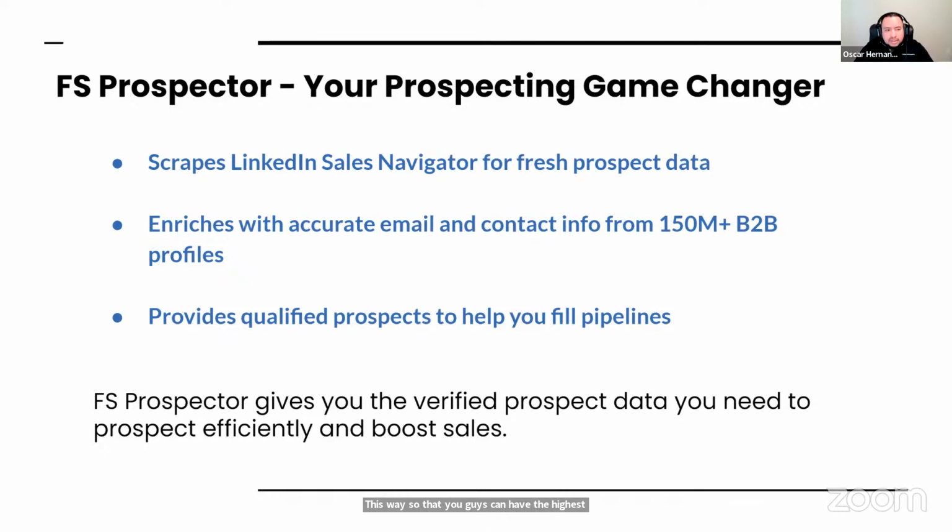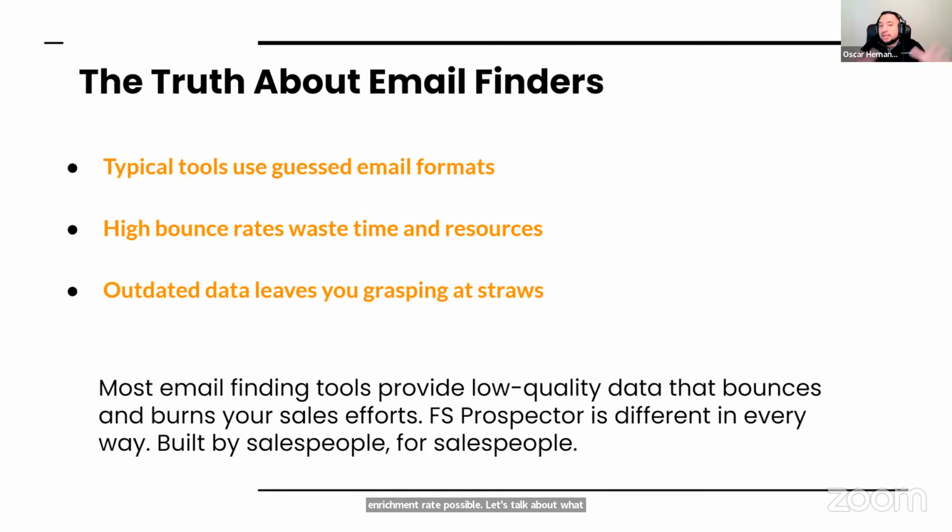So let's talk about what the truth is about the email finders, right? The typical tools, the way they do it is they'll have the company name or company domain, and they'll say, Oscar at domain or Udit at company, and they'll try to guess the emails, right? So in our case, we do things a little bit different, and we'll talk about that as we go through the demo, and you guys will see it. High bounce rates are the norm when it comes to those email finders, quote unquote, that are out there, just giving you outdated data that's not even going to help you.